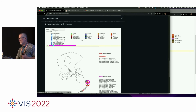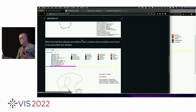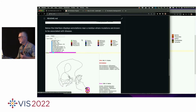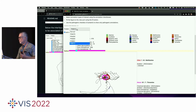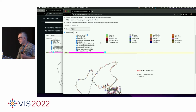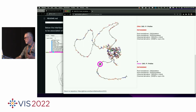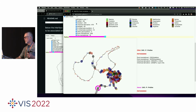This screenshot is more focused on the disease relevant modifications. So for this one, to reproduce this screenshot, we are going to look at P09. And then we say we only want the pathogenic one. And there's only one pathogenic residue. It's right here. We select that to focus, and then we go back and we look at all of the modifications.